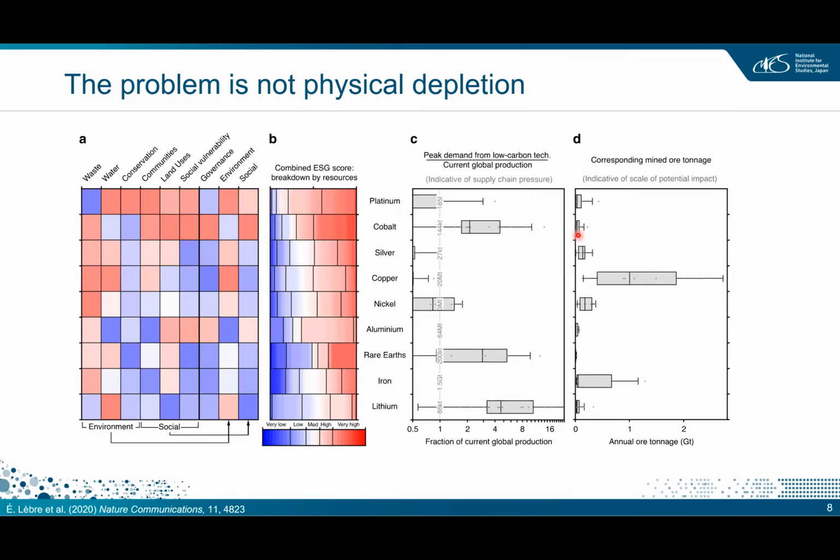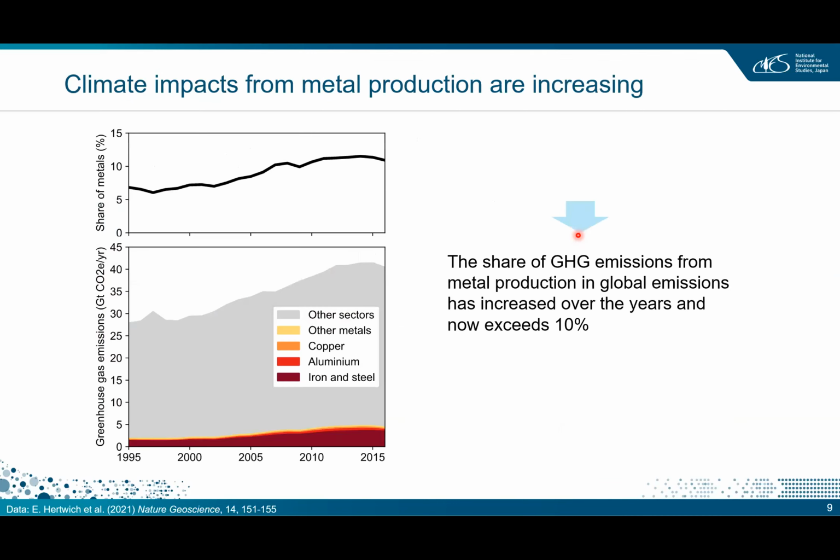So the availability of metals, at least in the coming decades, will depend not on whether resources are physically present, but on whether these ESG risks can be adequately governed. And I will come back to this point later.